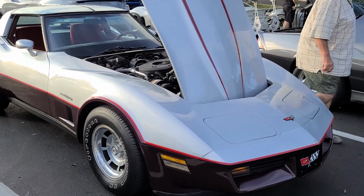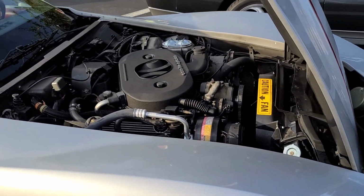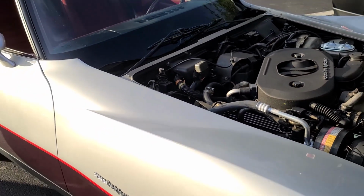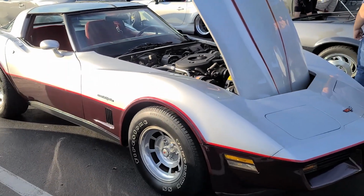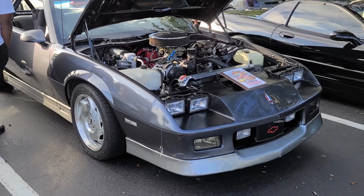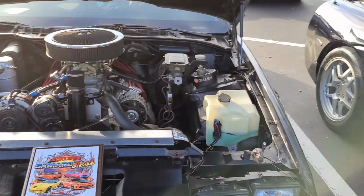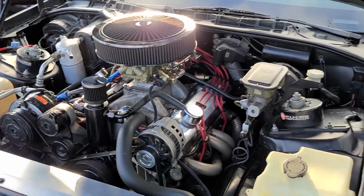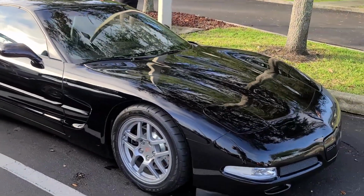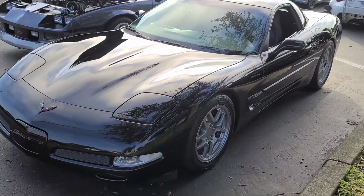I would guess around 81. So I think 81, 82 is when they did the two-tone. Oh, the good old crossfire injection. What a headache, but that's what they came with. Very nice third gen here with the C4 wheels on it. Very sweet. Carbureted, probably a 350 or 305. Here's another C5 Z06. Probably one of the best buys you can get on the market right now, right here. Very nice.